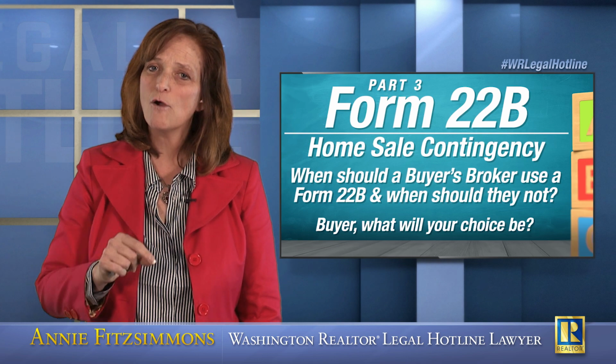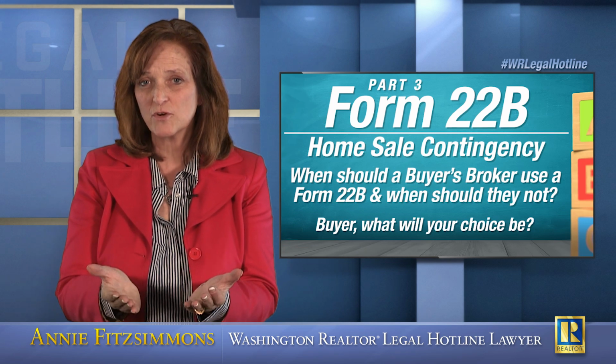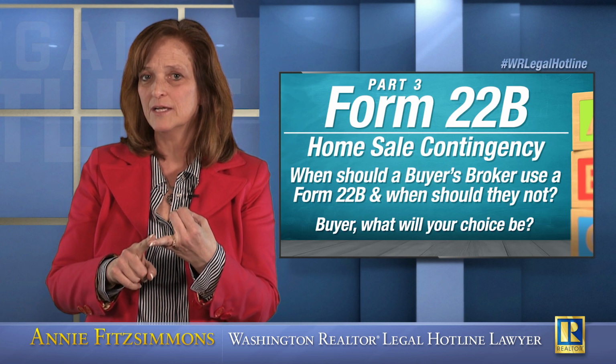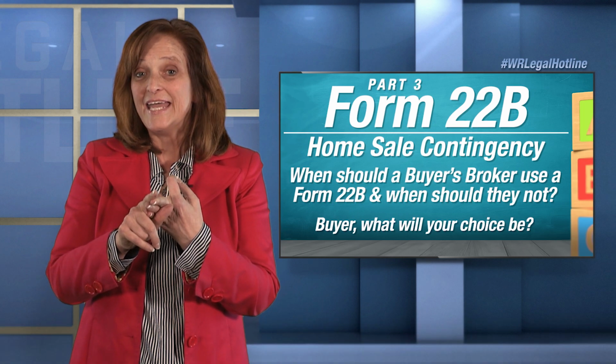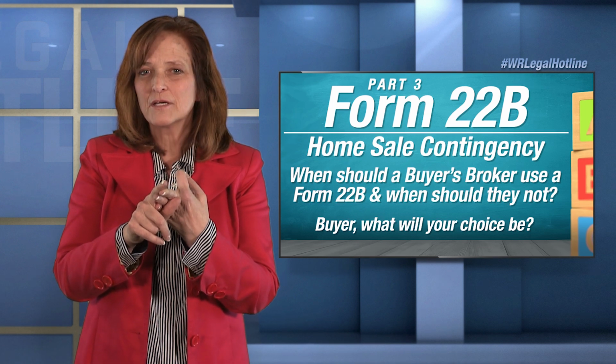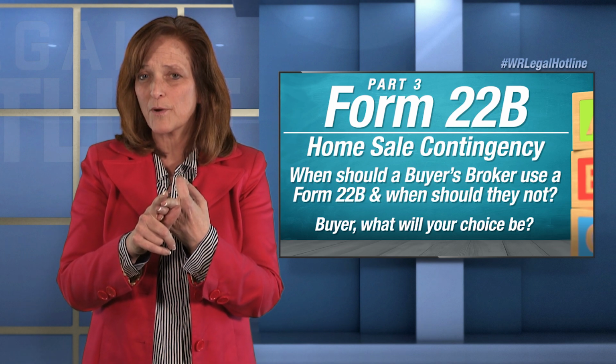And if the buyer's answer is that the buyer will waive their home sale contingency and proceed to purchase seller's property without first selling their own property, then buyer broker, set your 22B aside and help buyer create terms of the transaction that give buyer sufficient time before closing to try to market their property, sufficient time before closing to get a bridge loan if necessary, sufficient time to do all of the contingency work that they really need to do. In that situation, maybe you can negotiate a slightly longer closing date. Maybe, especially in a good seller's market, your buyer has time to sell their property anyway.